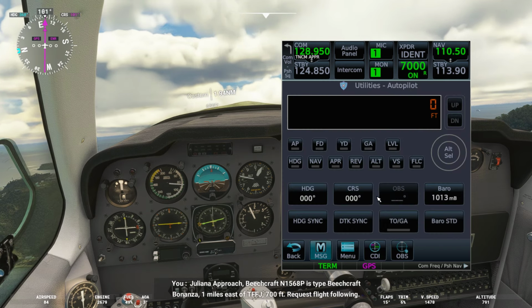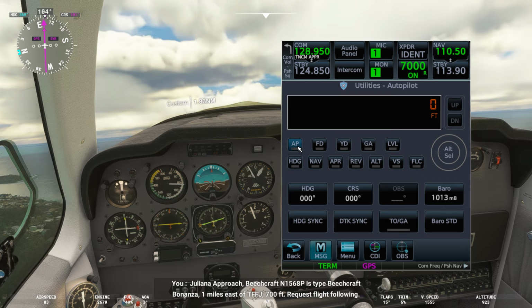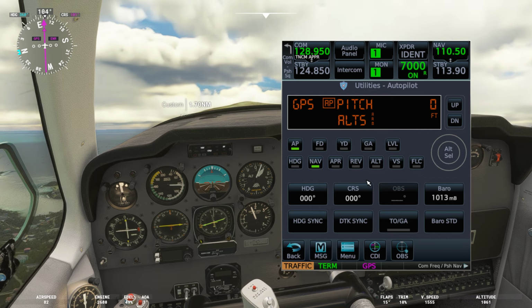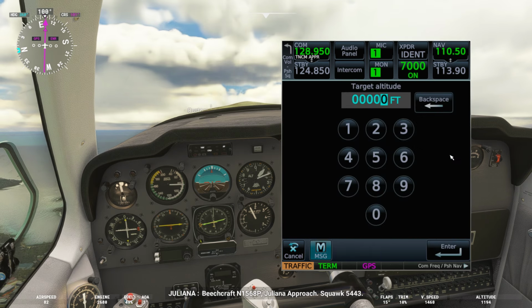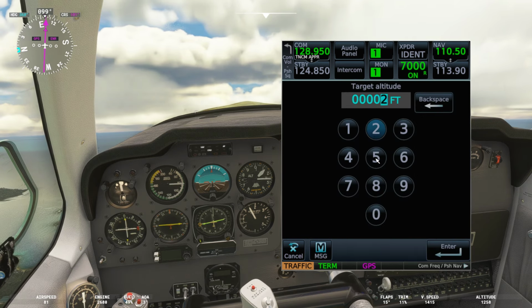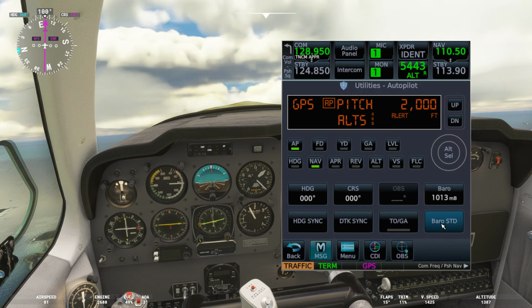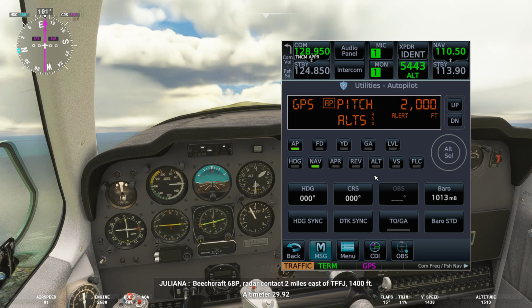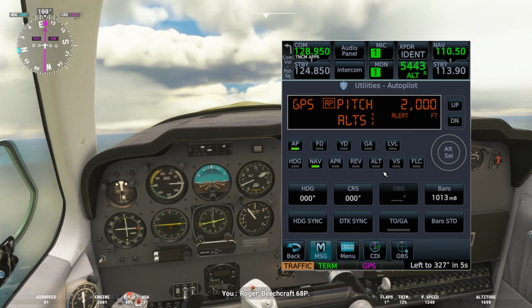Juliana approach, Beechcraft, November 1568 Papa, Beechcraft Bonanza, 1 mile east of the field at 700 feet, request flight following. Beechcraft 68 Papa, Juliana approach, squawk 5443. Squawk 5443, Beechcraft 68 Papa. Beechcraft 68 Papa, radar contact, 2 miles. Altimeter 29.49. Roger, Beechcraft 68 Papa.